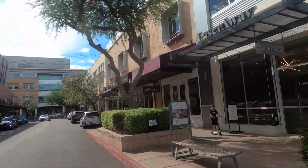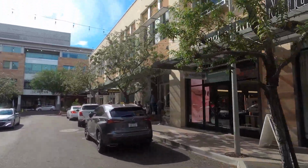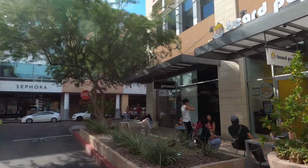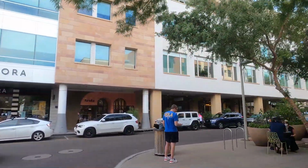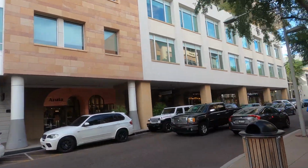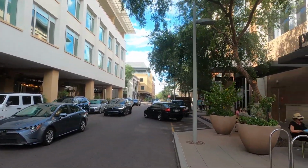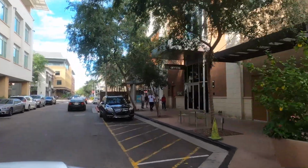Again, it's set up similar to Kierland, where it's outdoor shopping. Most of the shops here, although they're not on today, I guess it's not hot enough, do have the outdoor misters, so it makes it really comfortable to be outside. And what's kind of cool about Scottsdale Quarter, and why they call it the Quarter, is they have this area right up front here called the Quad.